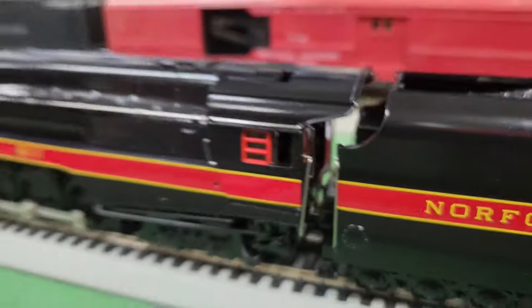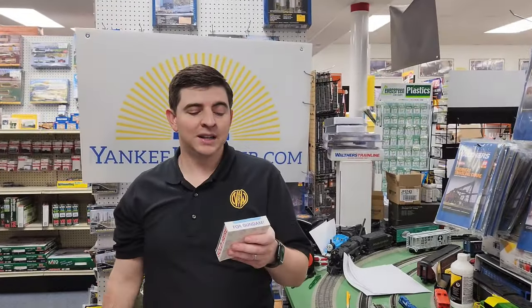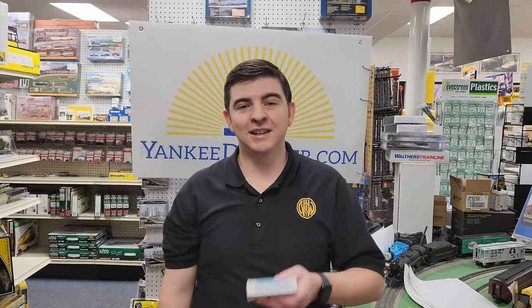First of all, it runs great. It sounds great. And the price here, they retail for $495.99, but we're selling them here in Yankee Dabbler for $269.99. If this was a Broadway Limited engine, easily this is a $700 engine, okay? So if you're looking to get a steam locomotive that is very nice, very economically friendly, and is a reliable puller, I recommend this 611.